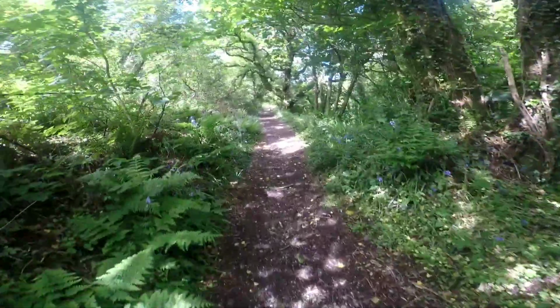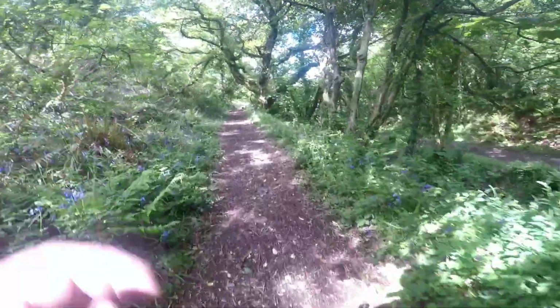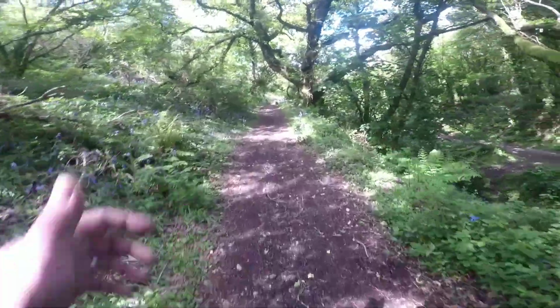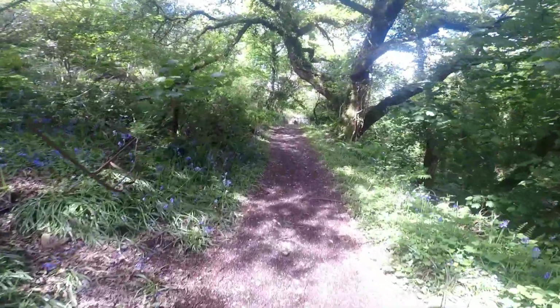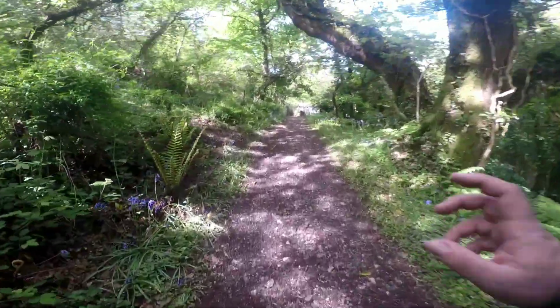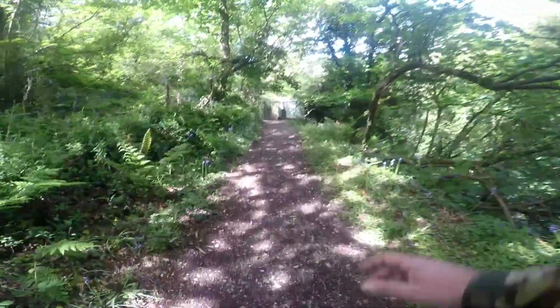Do you know, that whole valley reminded me of Canol Vale, which is near Pont Snoof. It's an old gunpowder works. It's got that same kind of vibe about it. I don't think this stream or river here is as powerful as the river in the Canol Vale area, but it's not far off.